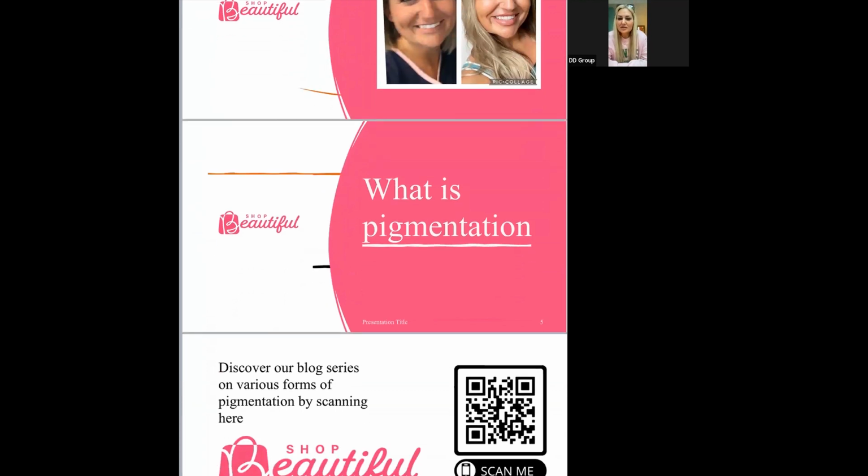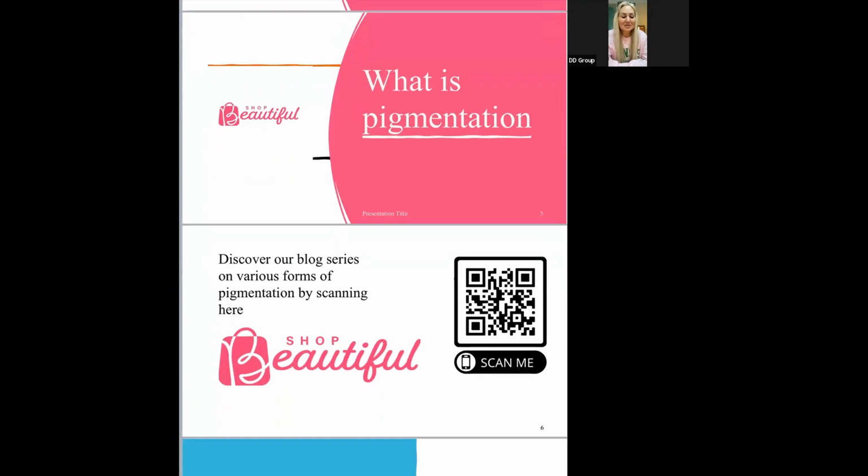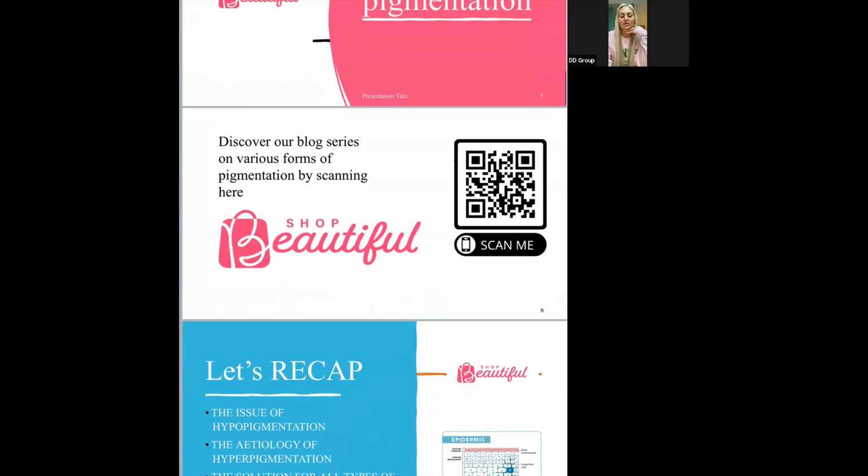So what is pigmentation? If you scan onto that QR code, if you've probably seen these already, that's great if you have. There's a blog series that I created, I think there's 3, maybe 4 blogs, and it talks through all the various types of pigmentation that may occur, from melasma and hormonal pigmentation to general skin aging, to post-inflammatory hyperpigmentation, to medicine-induced pigmentation. And for want of waffling on about these all evening, I'd love to.